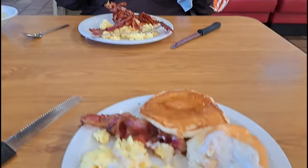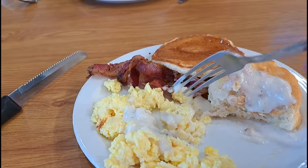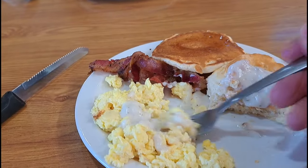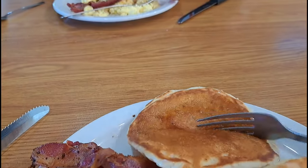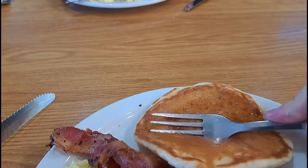I love that sausage gravy. It goes well. And I like putting it on a scrambled egg. Oh, yeah. Now let's try the pancake. I put a little bit of maple syrup on there.